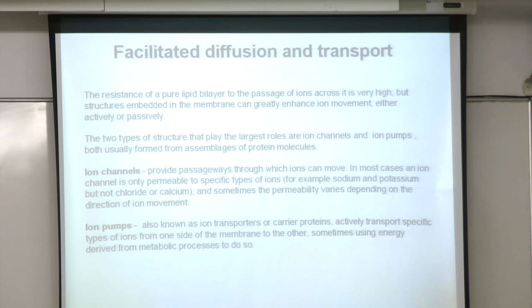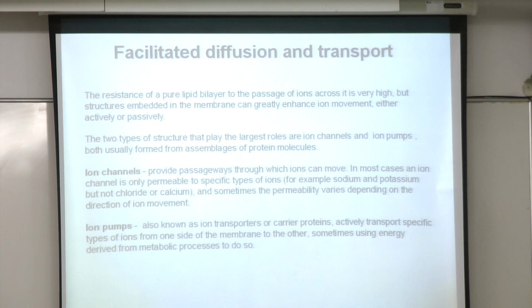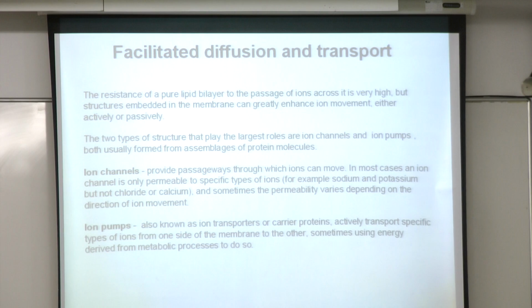About the channels: ion channels provide the possibility for ions to pass through the membrane. In most cases, an ion channel is permeable only to a specific type of ion. For example, sodium and potassium, but not chloride and calcium. Okay?